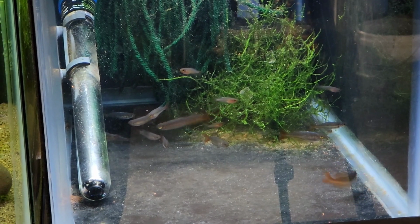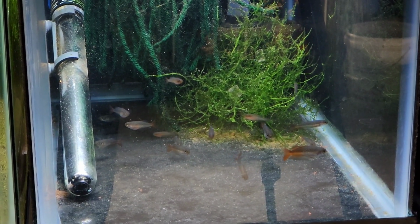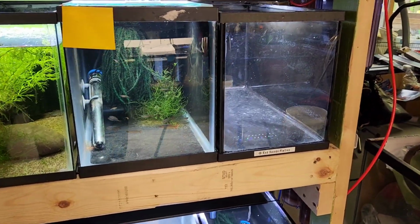Brachychalcinus ornatus, Snapper Creek location. They're all doing really, really well. I have some fry in here. This is so cool that they don't eat their fry. Check this out.